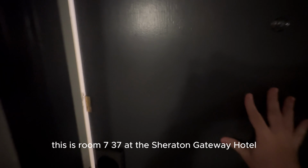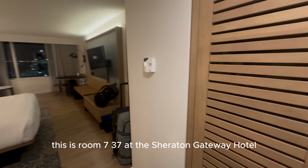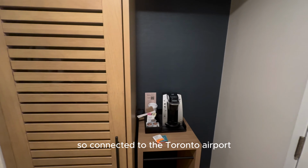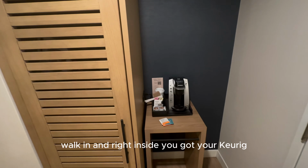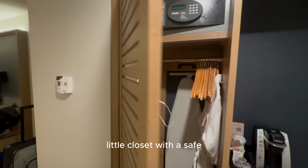This is room 737 at the Sheraton Gateway Hotel. This is the airport hotel, so connected to the Toronto airport. Walk in, and right inside you've got your Keurig coffee maker, little closet with a safe.